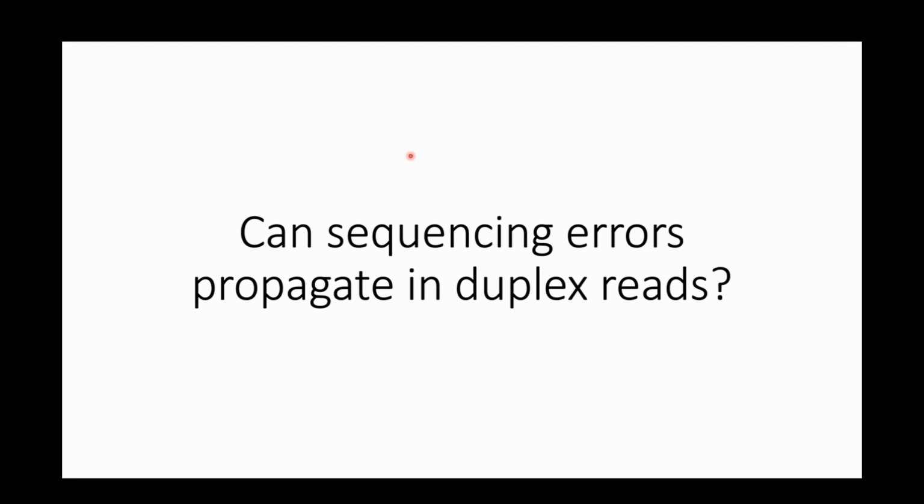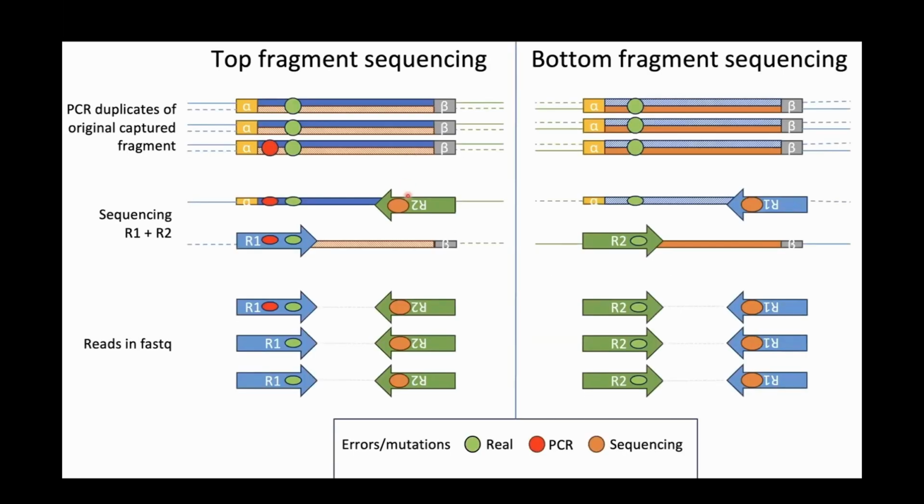So then we can ask, can sequencing errors propagate in duplex reads? And yes, this happens when we sequence double-stranded fragments derived from the top or the bottom strand. They are sequenced using classical paired-end sequencing, read 1 and read 2. But the bottom line is that when we sequence with either read 1 or read 2, both the top and the bottom strand are sequenced in the same orientation. So, for example, if the top strand has a problem sequencing in the reverse orientation, then this can very well happen also in the corresponding bottom fragment.